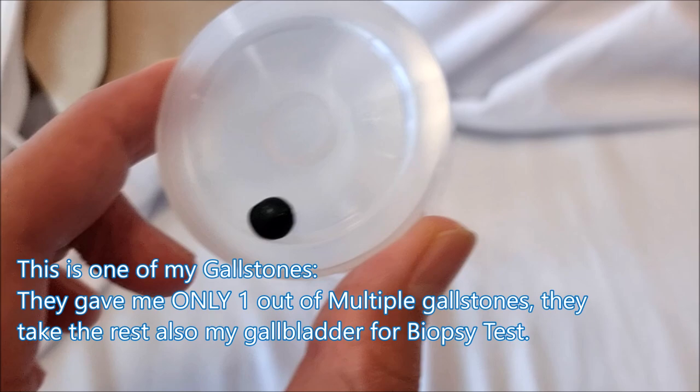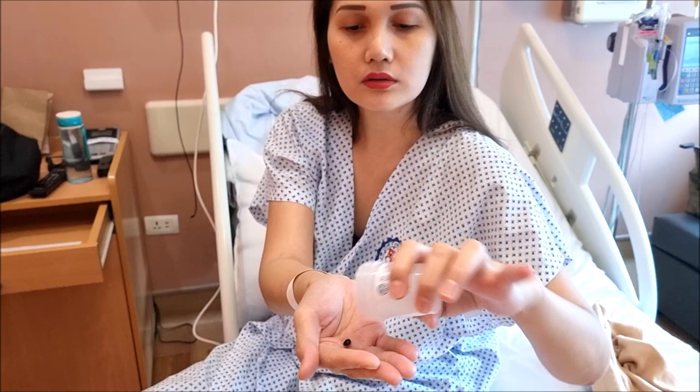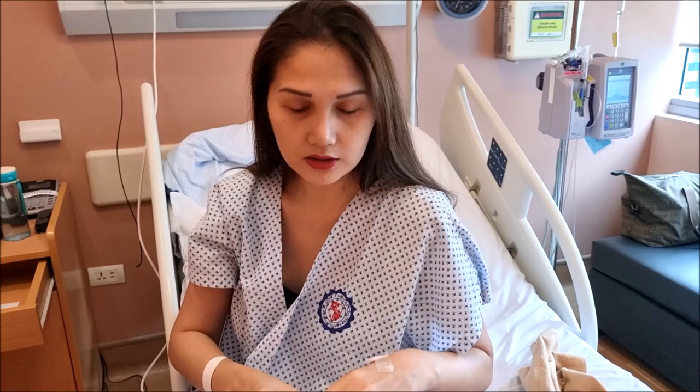So this is my gallstone. They gave me only one piece. This is the biggest gallstone I have. Yung the rest, they take it, they only give me one. So, yeah. This is a gallstone. It's hard. They only give me one, and then the rest, they take the rest of the gallstones and the gallbladder.